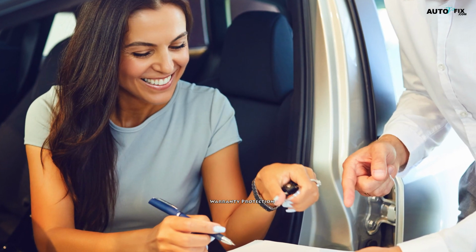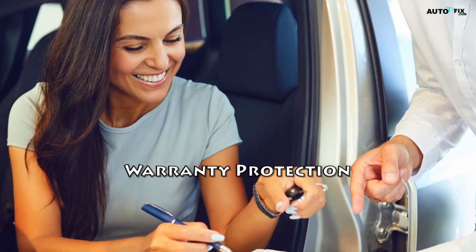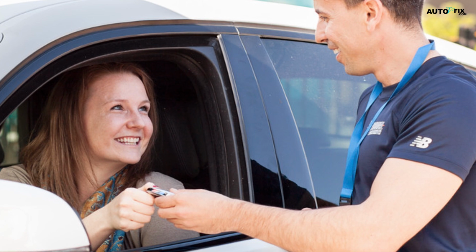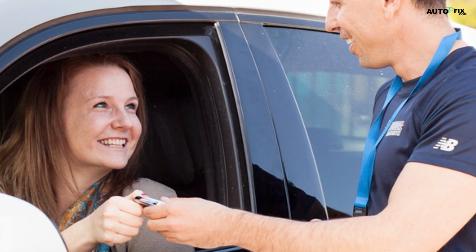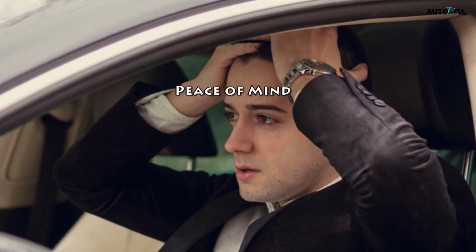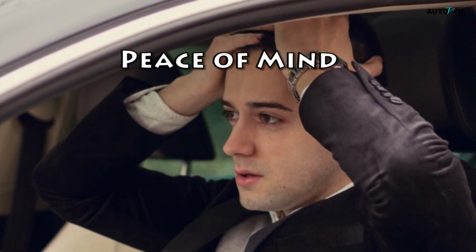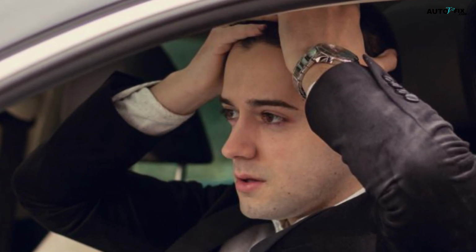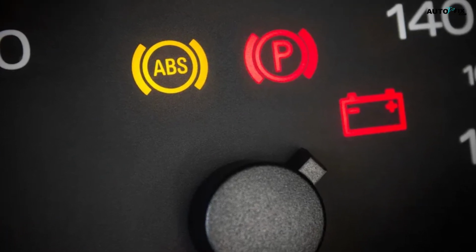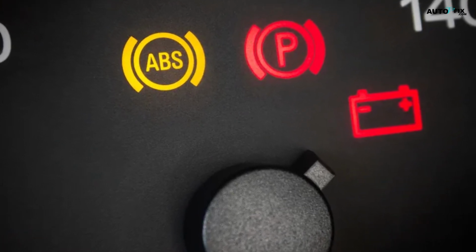4. Warranty protection. Ignoring certain warning lights may void your vehicle's warranty, as manufacturers often require prompt attention to issues indicated by these lights. 5. Peace of mind. Understanding the meaning of each warning light can provide peace of mind and help you maintain a well-functioning vehicle, free from unexpected breakdowns or safety concerns.